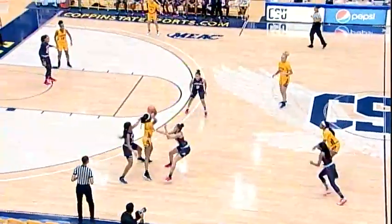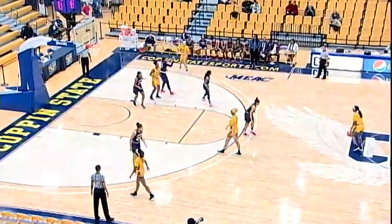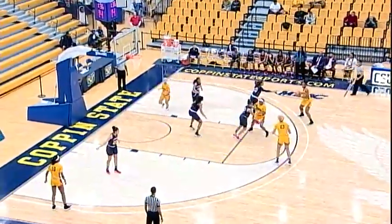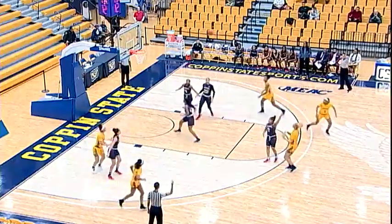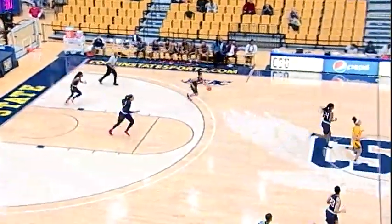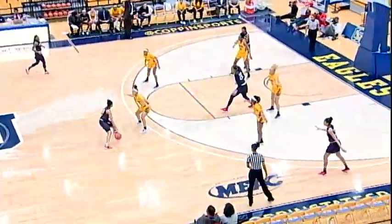Lawson over the top of the press, now to Price, back to Graham, back to Lawson. High right feed to Domi, looking. Now to Graham, head of the key. Step back three is on the way, and it's good. Chance Graham. Graham with 9 all in the second quarter. Coppin within 4 at 24-20.